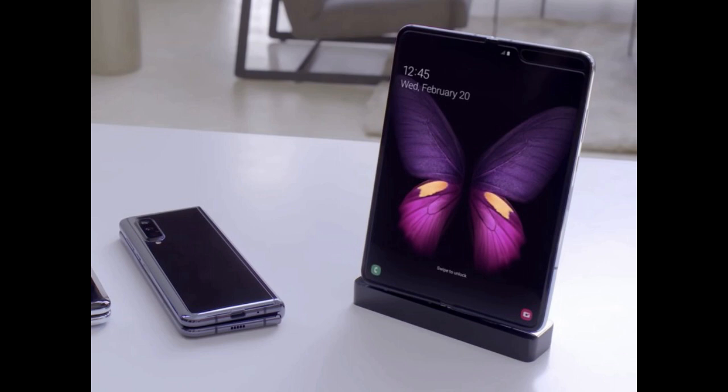I have quite sad news for all those Samsung fans who want to buy the Galaxy Fold. So if you are planning to buy the smartphone or the tablet, whatever you may call it, then please watch the video till the end, else you may suffer a bit.